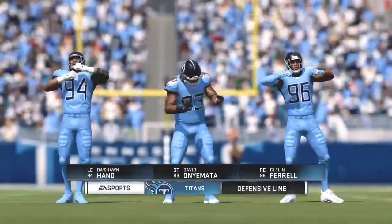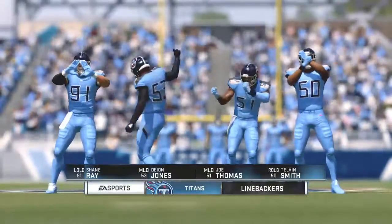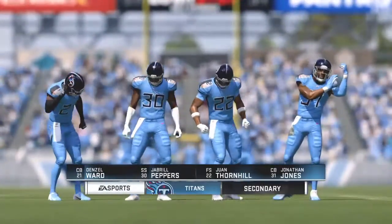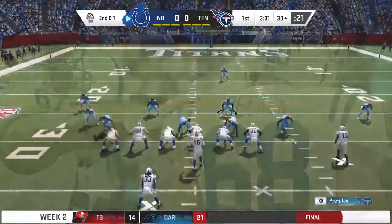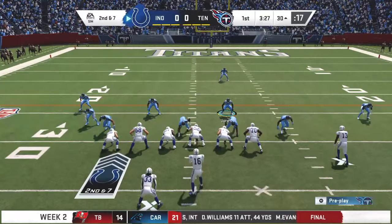And this unit, very tough to throw against. Currently 2nd best in the NFL. And hey, they were stingy in the opener. Didn't allow much of anything at all through the air. So now they come into week 2 saying, hey, let's see if we can do even better. Let's go ahead and get to that number 1 spot. Check 15, check 15.